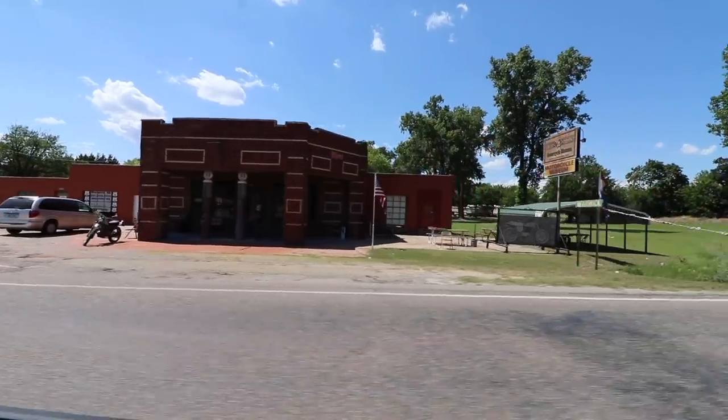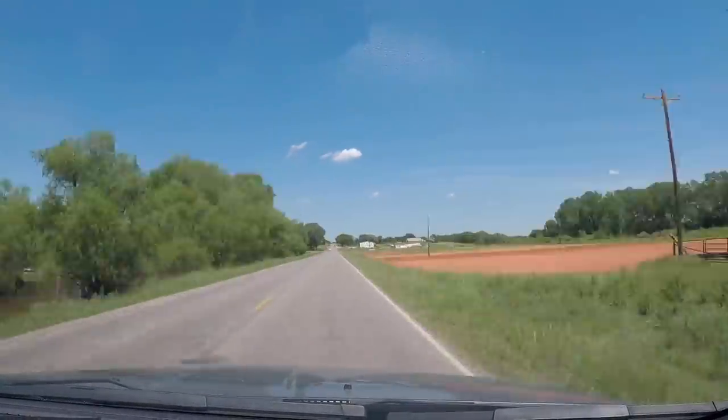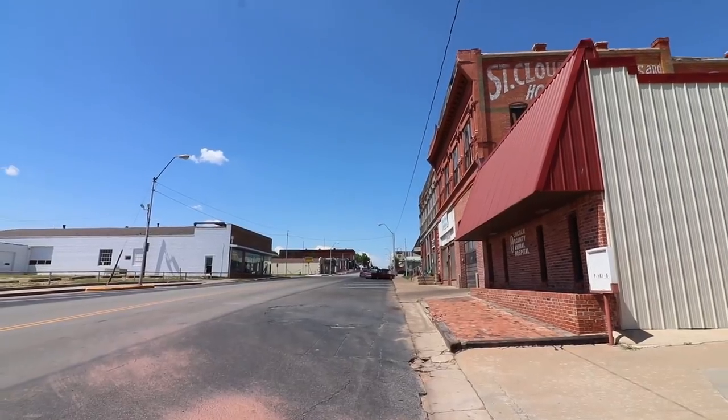Goodbye, Seba Station. Man, that was an awesome stop. I've never spent this much time in northeastern Oklahoma before. It certainly is beautiful out here. I am really enjoying the view. We've now made our way down the highways and into Chandler, Oklahoma.